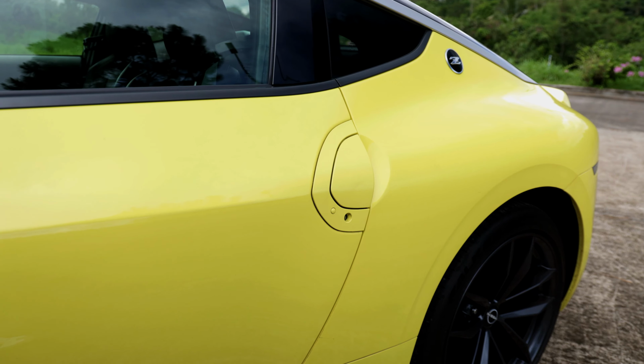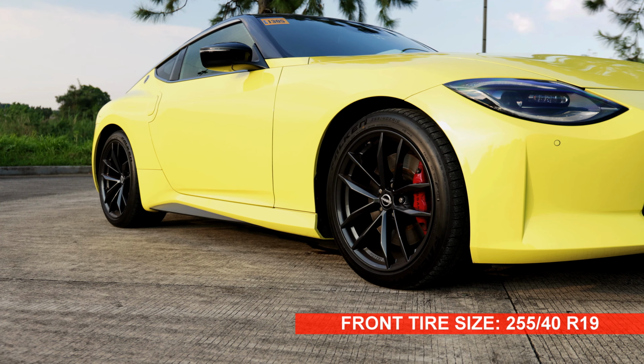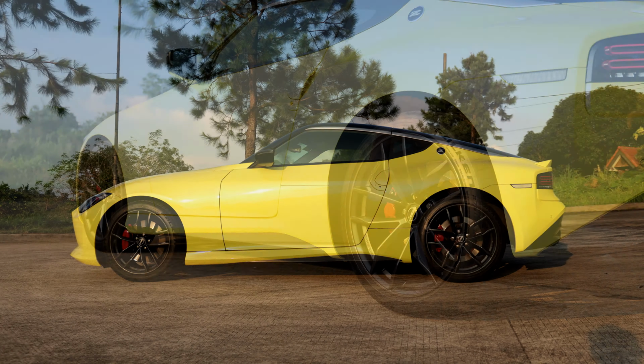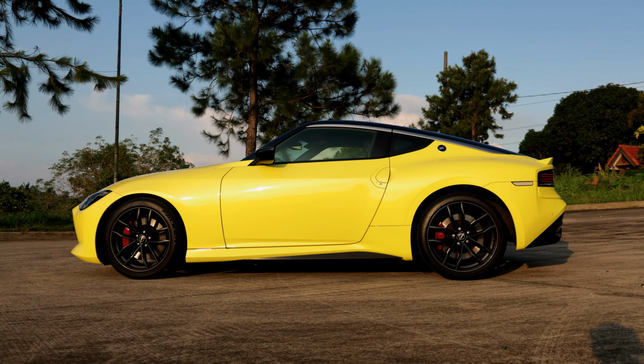Now, I also love that we have the Z badge found here on the rear quarter panel, which is a good throwback. And when you check out the wheels and tires, you'll see that we have 19-inch forged aluminum alloy wheels here in a staggered setup. When you peek inside those wheels, you see that we have a 4-piston disc brake setup in the front and a 2-pot setup at the back.